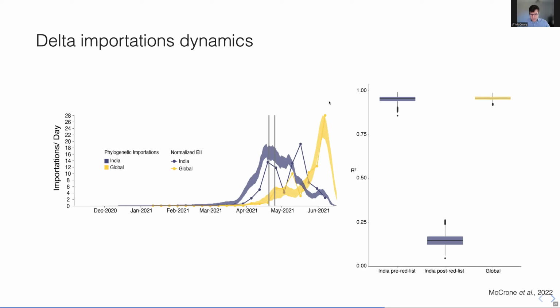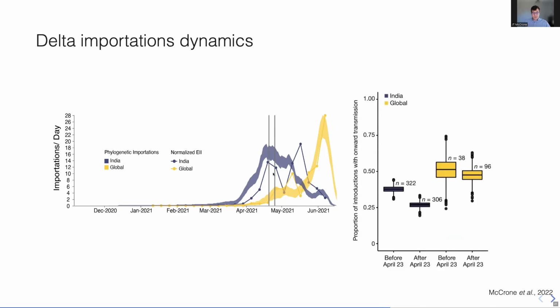And we can see that over the study period, we maintain this high level of correlation between expected imports from the rest of the world and phylogenetically estimated imports from the rest of the world. And so this suggests that the travel restrictions put in place against India, while effective in limiting the travel and the onward transmission into the UK, were not effective in limiting the spread of the virus because it was too little, too late, essentially. Another way to look at this is the number of singletons.